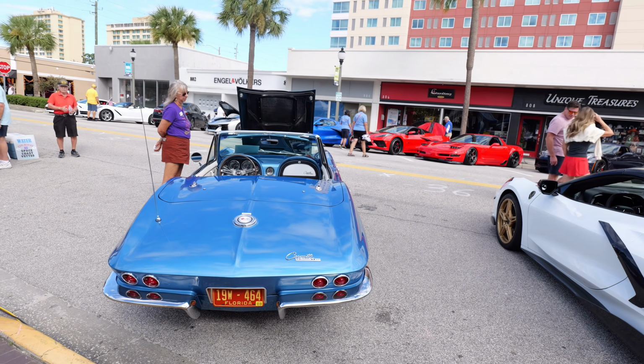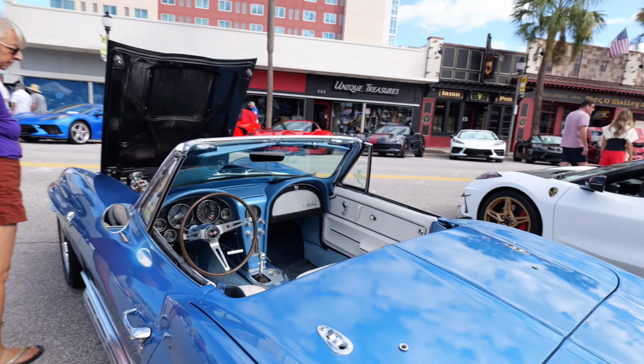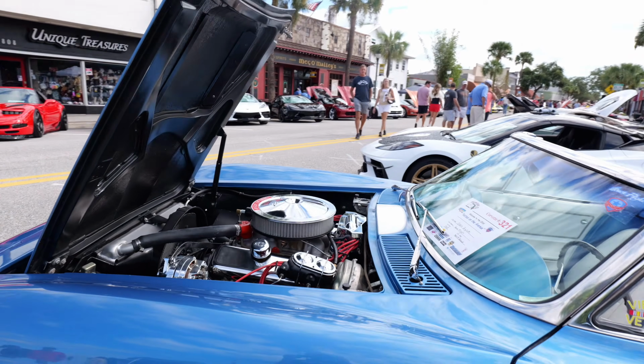Look at this one right here. Wow. So nice, man. Look at the steering wheel, caught my eye. Pretty cool. Wow, I might have covered this on the way down there, but yeah. 1965, bro.